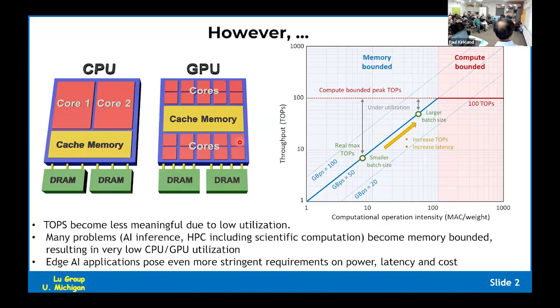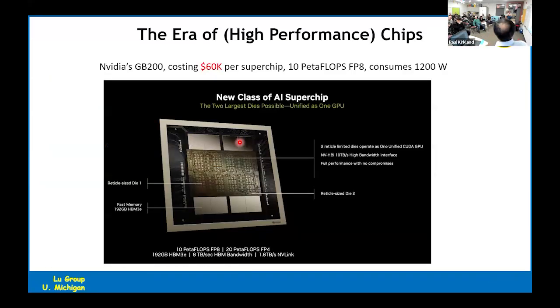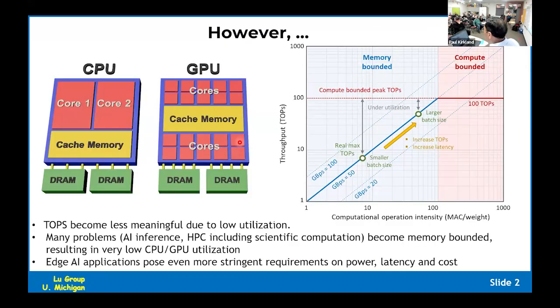So your memory and logic are separated, so that theoretically you get 10 petaflops, but actually you can't get it when you do model training. You can get close to your theoretical limit. But when you do inference at the edge, yes.